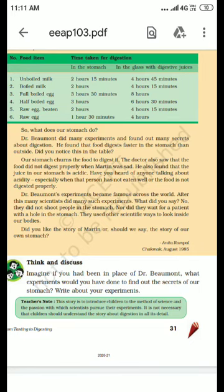When we compare the digestion in the stomach and in the glass with digestive juice, there is a difference. You can see from the table itself. So what does our stomach do? Dr. Beaumont did many experiments and found out many secrets about digestion. He found that food digests faster in the stomach than outside.